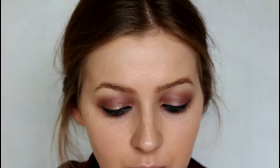The mascara I'm going to be using is the NYC Showtime Mascara, one of my all-time favourites. So I'm just going to apply that to my top and bottom lashes.